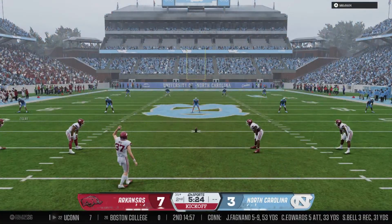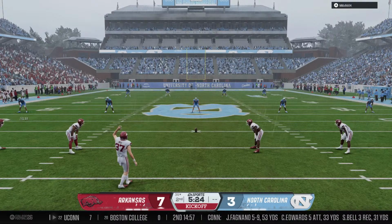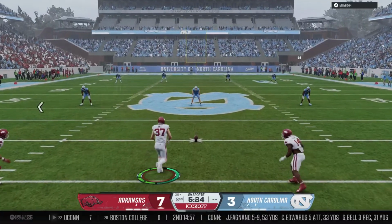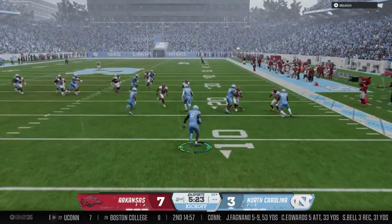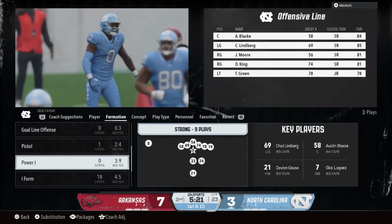Kickoff unit on the field, and this defense will be called on to protect this lead. Looks like he's going to try to return it. Didn't find any crease in that kickoff coverage, and he'll be stopped at the 17.